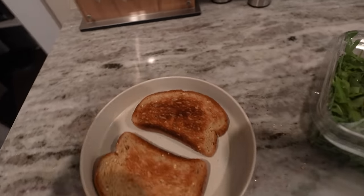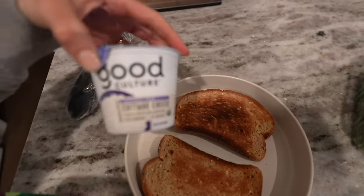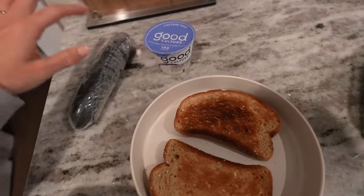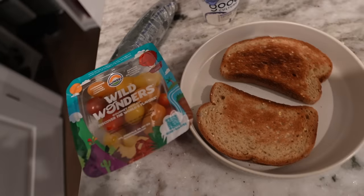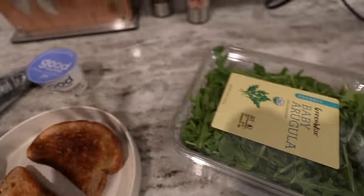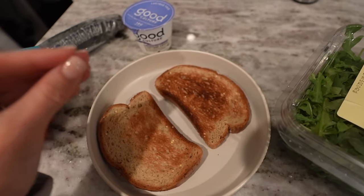Making a little lunch right now. Kind of random, but I've been craving it. We've got my lactose-free cottage cheese, and I'm gonna do some thin slices of cucumber, some little tomatoes, and some arugula on top, some salt and pepper. It is going to be so good. I wanted it last night, but didn't have any cucumbers.